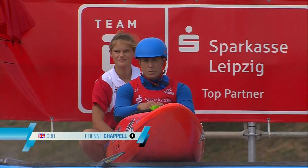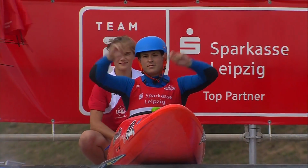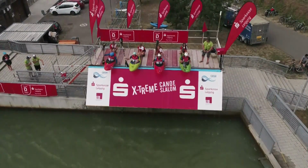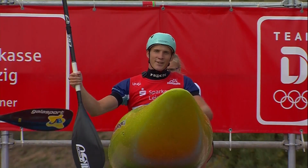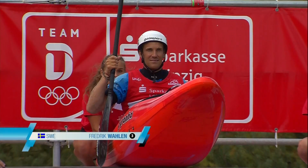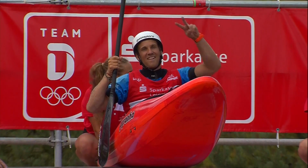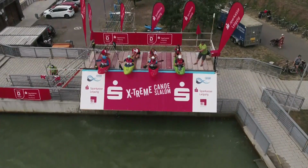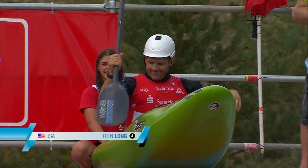First up, wearing bib number 1, Etienne Chappell of Great Britain, winner of the first World Cup of the 2019 season in Lee Valley in Great Britain. Just getting into position. Then next up, Max Carlsen of Sweden, wearing bib number 2. Then fellow Swede Fredrik Valen, wearing bib number 3. Wearing bib number 4 for the United States of America, it is Tren Long.